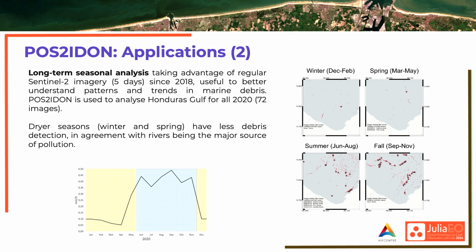Another application is long-term seasonal analysis. We created a separate script for that, where we analyze several years of the same area for marine debris, and then we plot everything to see where the clusters are, maybe possible areas of aggregation, so that we can move the cleaning missions to those places. And then we also compare this with the seasons, like the dry and rainy season.